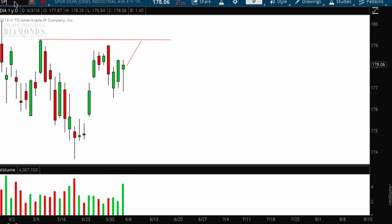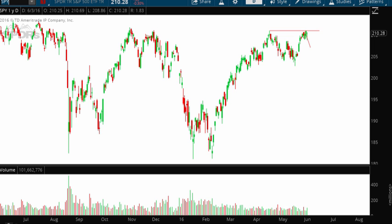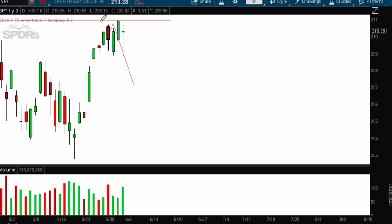As I go to the spiders, ticker symbol SPY, you'll see that, again, I left my lines in place, telling everyone to take a snapshot of that. I said we would move up to retest that resistance. Initially, that's what we did, and then I said we would pull back. And again, that's exactly what we've done.